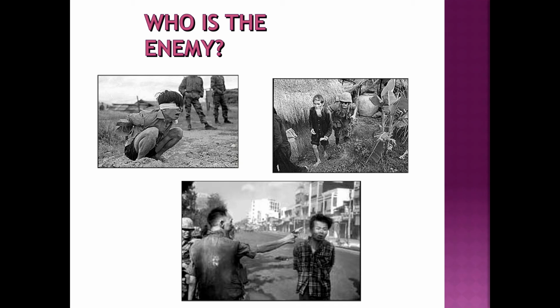You've got young boys who are coming into camp every day to try and play baseball or to goof off and tell jokes with the American Army. And one day they come in and they want to play baseball, but they throw a hand grenade instead into a tent and kill a bunch of American soldiers. They're part of the Viet Cong.